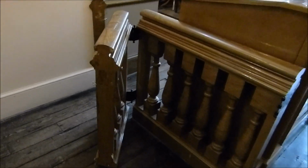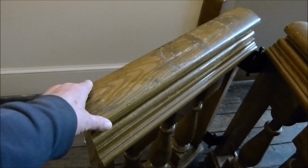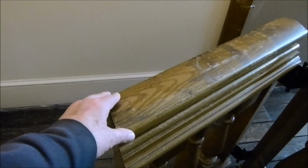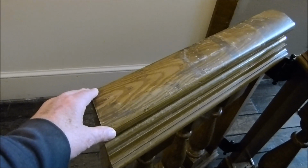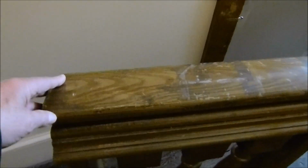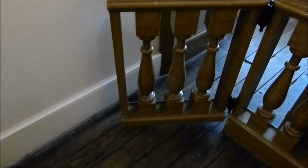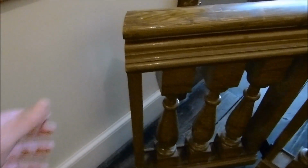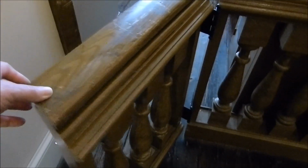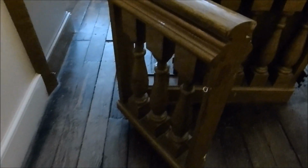So we're able to walk around this counter. All this history on the walls and everything, and I'm more interested in this gate. Listen. And the floors, the carpentry. The old floors. Is that cool or what? Look at how wide, look how thick that is. Awesome.